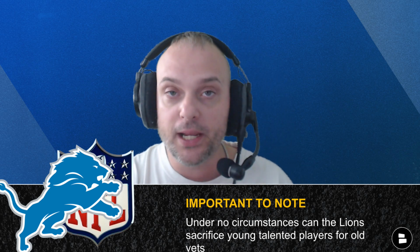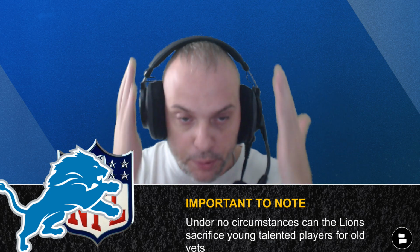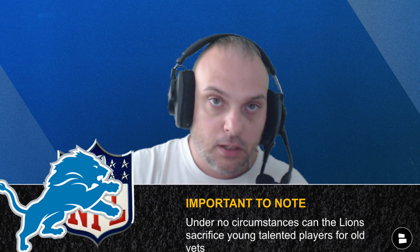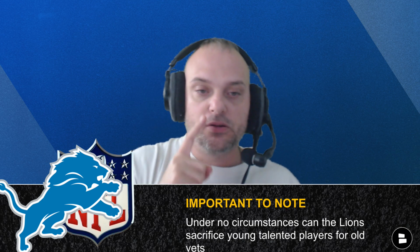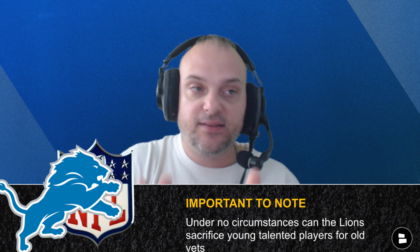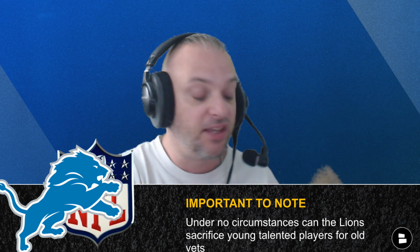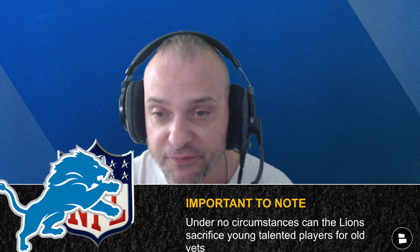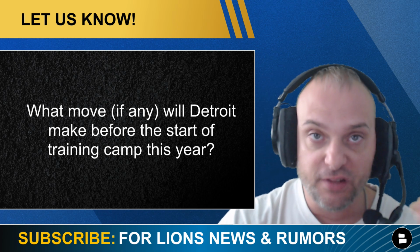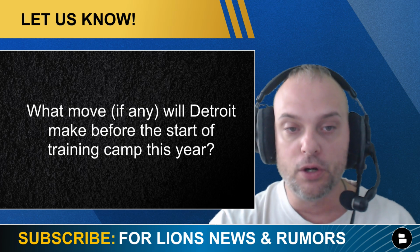So I want to see Antoine Green. I want to see Isaiah Williams. I want to see players who are currently on this roster, at least attempt to see if they can fill in the void. That's why we trust Brad Holmes. That's why we want to get a lot of talent on this roster. Young talent, you develop it and let them play. So let's see what Green's got and what the others got for this football team. So again, what move, if any, will the Lions make before the start of training camp? Let me know your thoughts in the comments below right now.